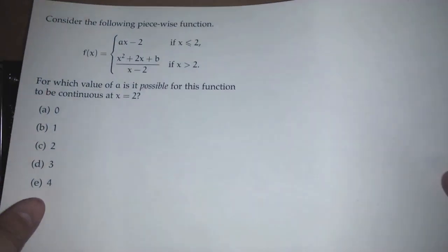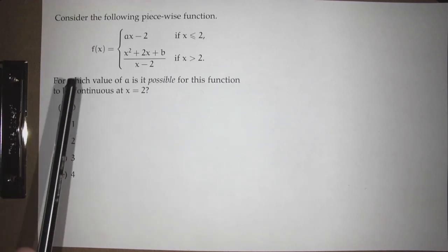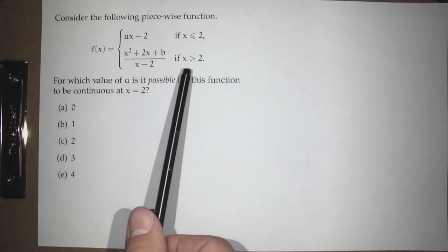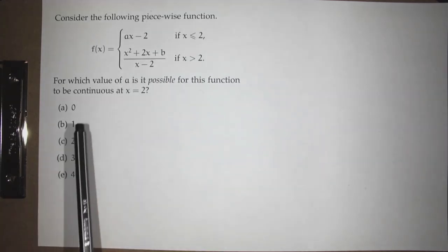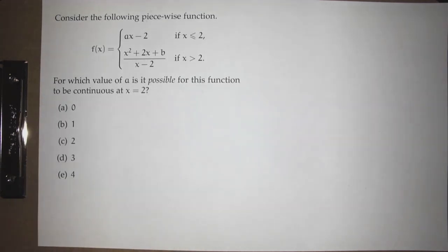In the notes, there is a discussion about the intermediate value theorem. We're not going to really rely on that. So let's finish up with our last multiple choice for the day. Consider the following piecewise function. F of x is a line, ax minus 2 if you're below 2, and x squared plus 2x plus b over x minus 2 if you're above 2. For which value of a is it possible for this function to be continuous at x equals 2? In other words, how can I pick a so there's even a chance for continuity? Should a be 0, 1, 2, 3, or 4?